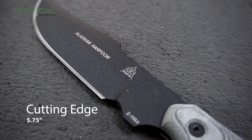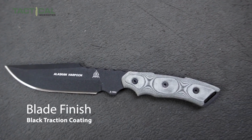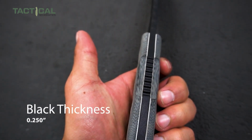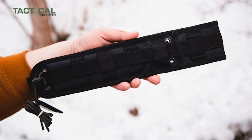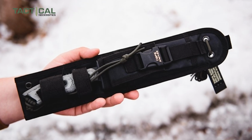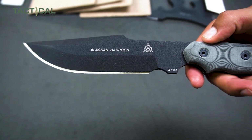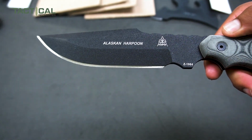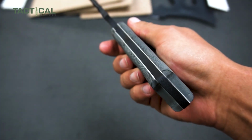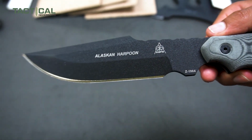With a black traction coating and full tang design, it stays durable even in punishing conditions. Black linen micarta handle scales keep your grip reliable in wet or freezing weather. The included ballistic nylon sheath comes with MOLLE compatibility and extra storage, adding flexibility in how you carry gear. The drop point design offers precision for finer work, though the overall size might not appeal to ultralight backpackers. Still, for those prioritizing toughness and power over ounces, the Alaskan Harpoon delivers as a serious outdoor companion.